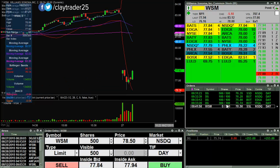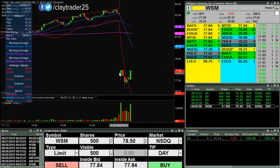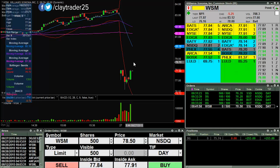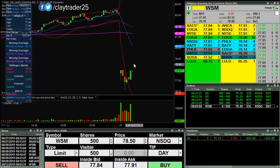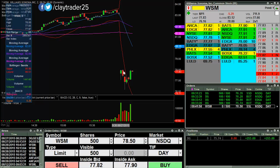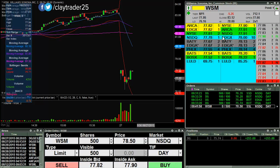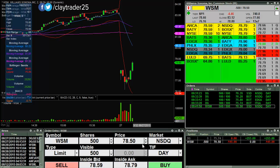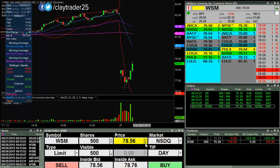Okay, I have an introductory shorting order at 78.50 here on WSM. $78 is that clear area of resistance, so if it can break through there, looking for a quick pop. And my idea is that this is just some sort of dead cat bounce that wants to roll back over, but step one's going to be needing to get through that $78 level, so we'll see what happens with that. Okay, there's the break, and that was super fast.